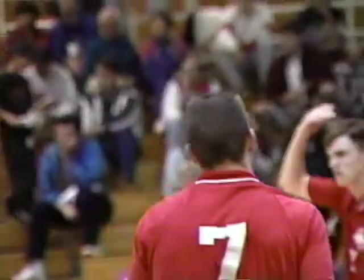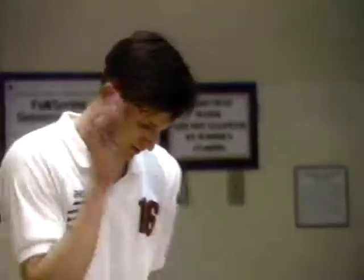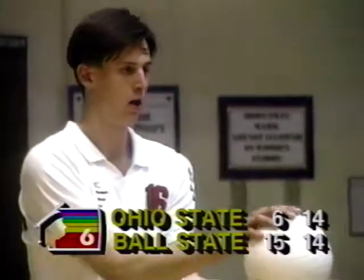Once again, Paul's into the game as more of a calming factor. He's not going to see the ball on an offensive chance here unless it has to go to him. So, as Ohio State can do, they can load up on those other two hitters.